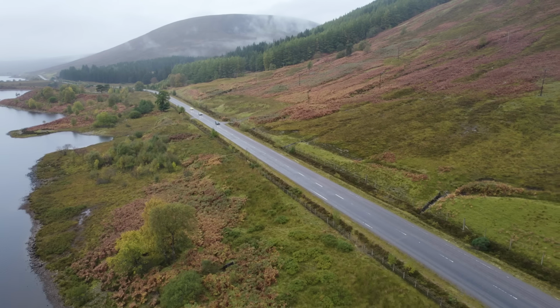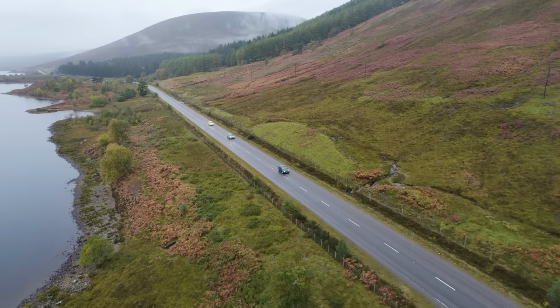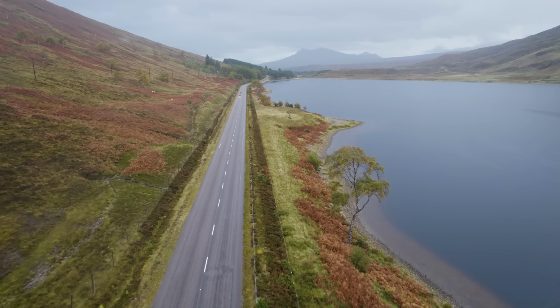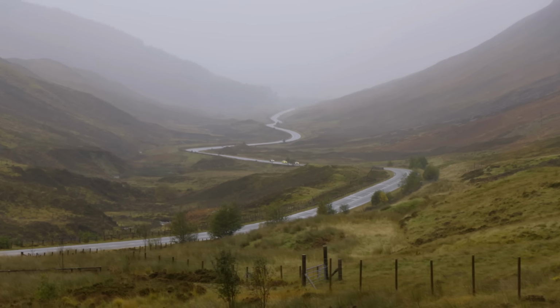this place, man, so good. This section actually isn't North Coast 500 official. We've gone a slightly different way, but it's still just unreal. Everywhere you look, every aspect of it is incredible, even with the weather.